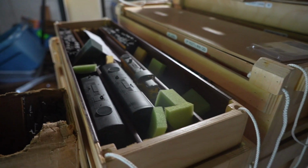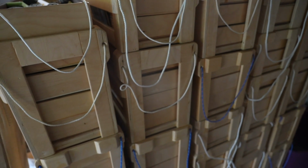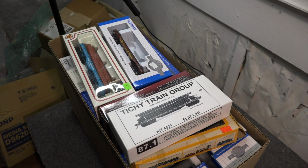Guys, I bought my biggest model railroad haul of the channel so far, and today we are going to look through all this stuff and see what kind of trains I just picked up. Let's go.